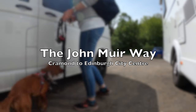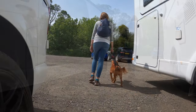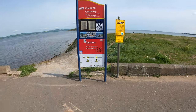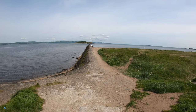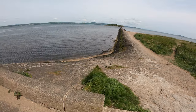The John Muir Way is a 134-mile coast-to-coast walk, one of Scotland's great trails. It offers a journey through Scotland's landscapes, history and heritage. Traversing central Scotland, it links Helensburgh in the west with John Muir's birthplace in Dunbar in the east and is fully waymarked for walking and cycling.